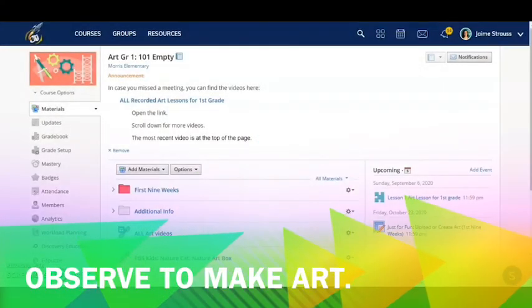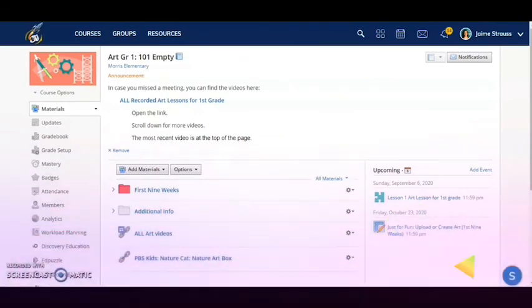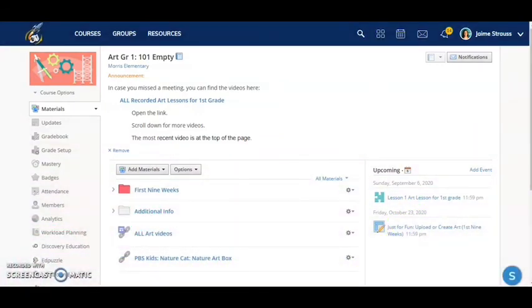Today's objective was to use your observation skills to create art. We explored different ways to use natural materials and found objects in our art. Now, another way to do art is digital art. If I go back to Schoology and go to my art course, this is what I see. Now, this isn't exactly your course, but it should look a lot like mine.